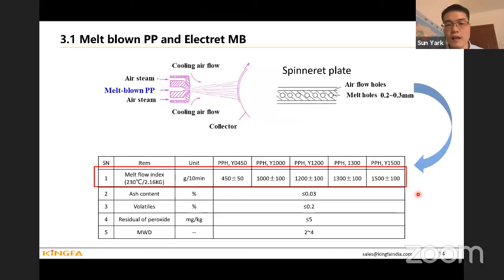So the PP melt comes from these holes and is then extended into fibers by the hot air. If the MFI is higher, it is very easy to flow and easy to extend into finer fibers. So we choose the 1500 MFI meltblown PP to make this meltblown fabric. Besides that, we need to control other properties such as ash content. If there is some ash content in the meltblown PP, it's very easy to block these small holes. If the holes are blocked, we need to stop the production and clean the spinneret plate and all the holes. So this is very hard work. So when we choose the meltblown PP, we need to follow this requirement. Then we can get continuous production.